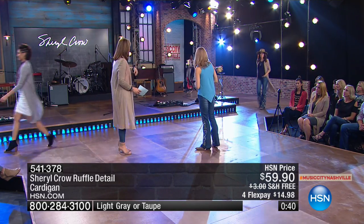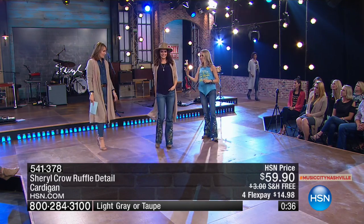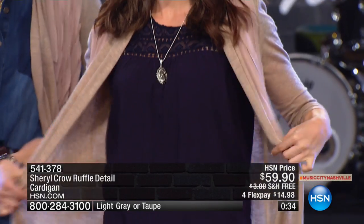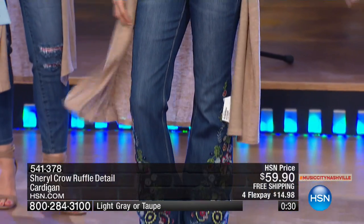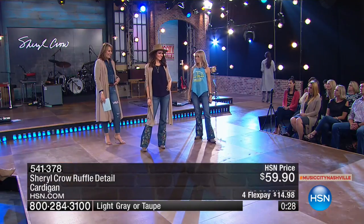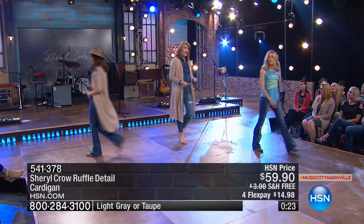That's it. We'll show you one more, and then we're going to scoot back over. I love this with the jeans, the way that I envisioned it, but I love it over the skirt, too. That looks really cute, with the hat and the boots. Okay, really we're going to head over. These are almost gone. If you'd like it, you're choosing either the light gray or the taupe.